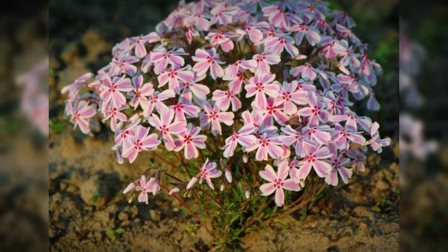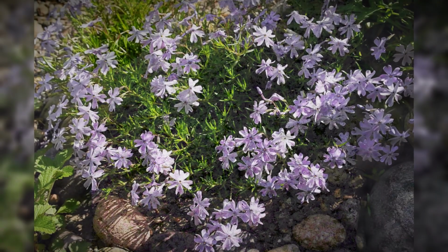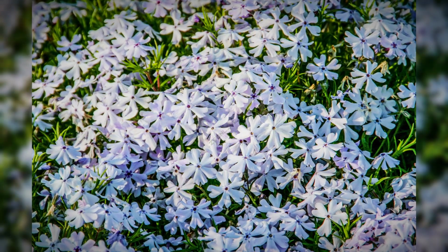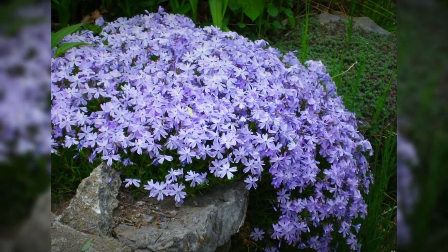Today we are going to talk about a wonderful flower called Phlox Subulata. Phlox Subulata got its name from the shape of its leaves, narrow, stiff, pointed, resembling small awls. It's also called carpet phlox, creeping phlox, and in its homeland, North America, it's known as moss pink.